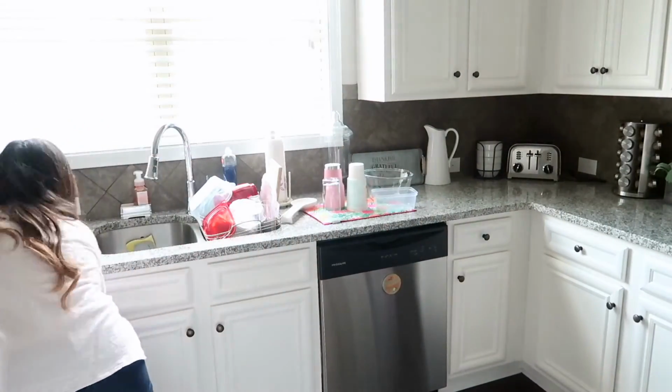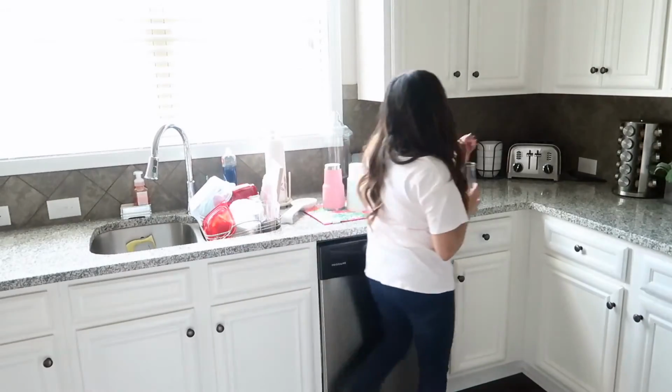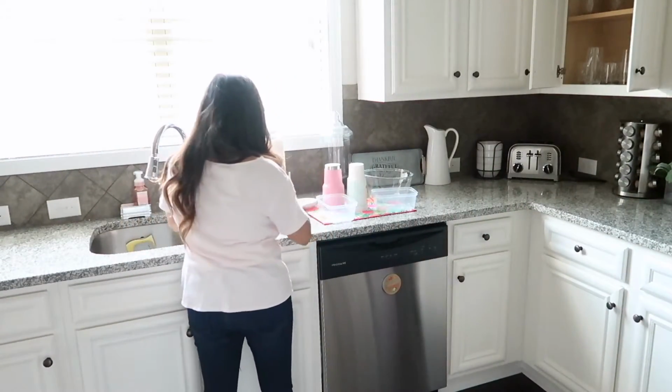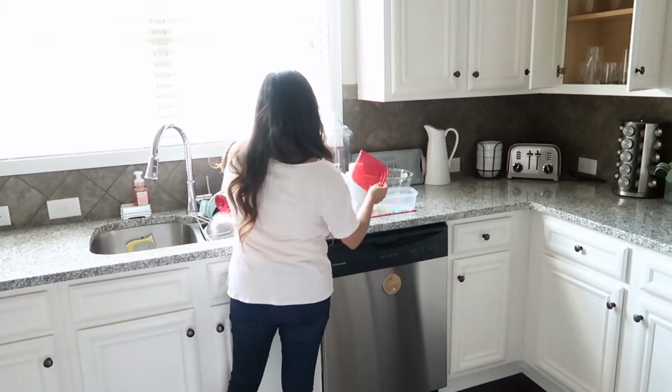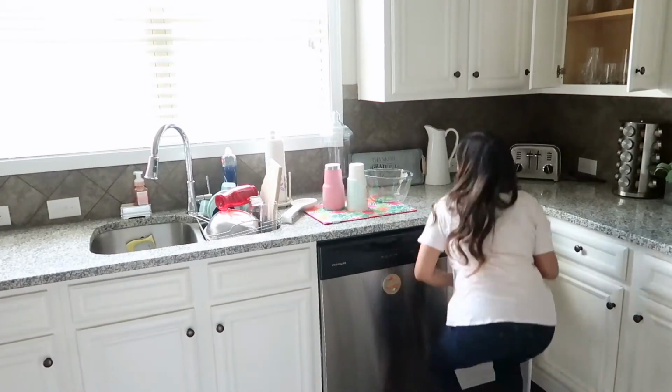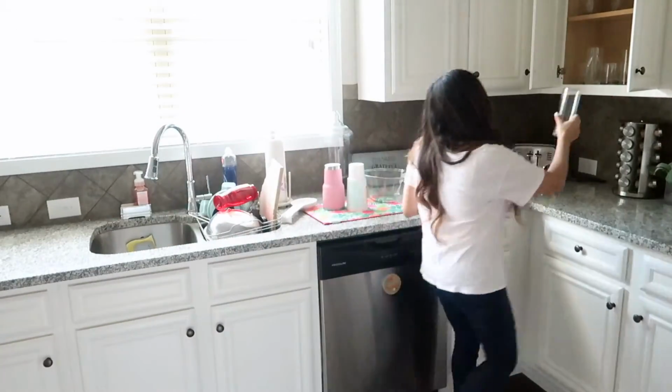I hope this gives you guys some motivation to clean your house as well, and let's go ahead and get started. So something I don't like is having a cluttered sink area. So I'm going to start off by just putting away all of my plates and dishes and things that I had out drying. I like basically putting everything away and just having a clean counter.